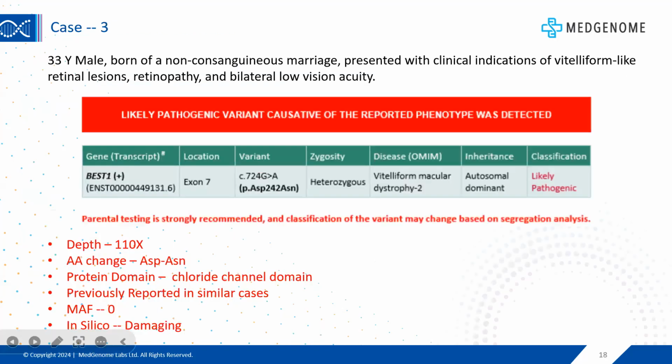In the same way, another model case for the dominant concept is vitelliform-like retinal lesions, retinopathy. We also got vitelliform macular dystrophy in this case when we sequenced. It's one of the best-known retinopathies, and we got a likely pathogenic variant in this case. It's again autosomal dominant, with 50% recurrence risk to the family in case of offspring. So we have the exact mutation point and the gene. That information is crucial for that particular family, because these are rare conditions.